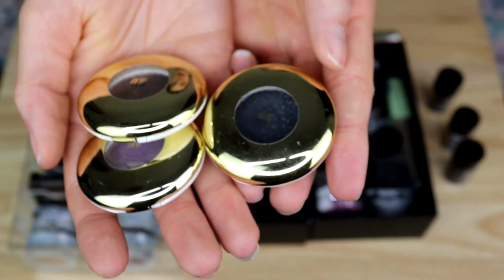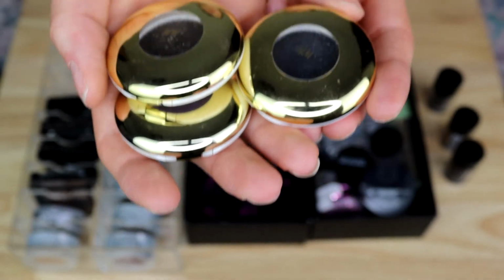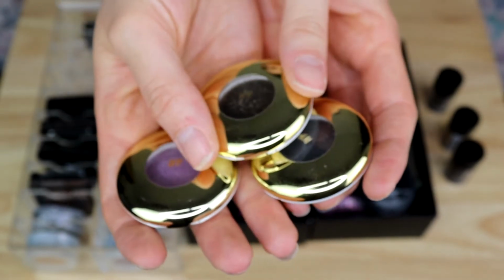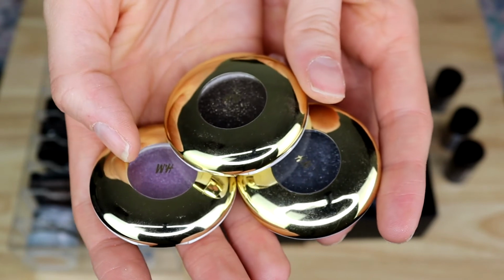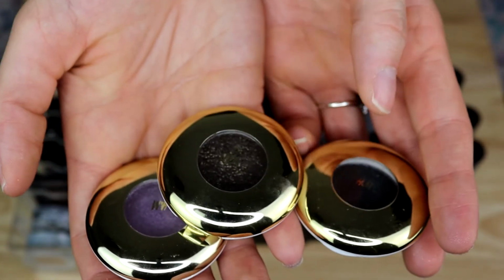These eyeshadows here from H&M are gorgeous. These are beautiful, beautiful eyeshadows. These are really, really nice. I am 100% going to be keeping these. These are really, really good.